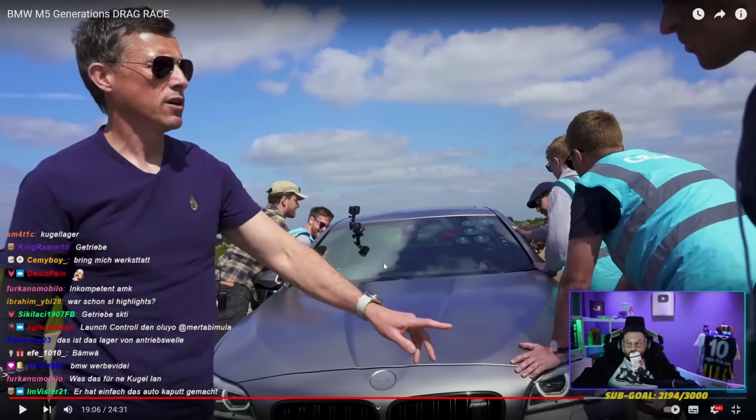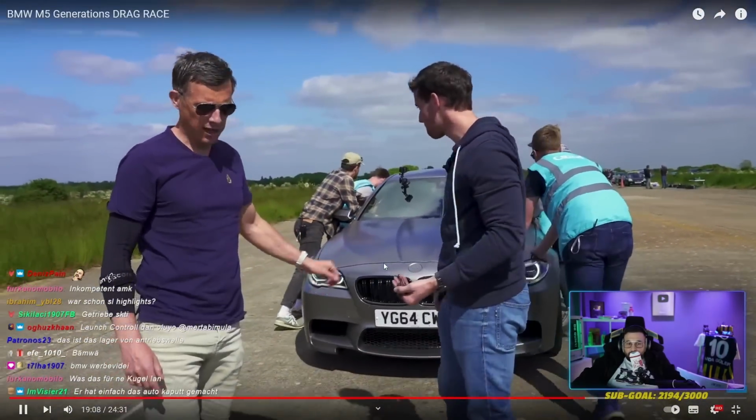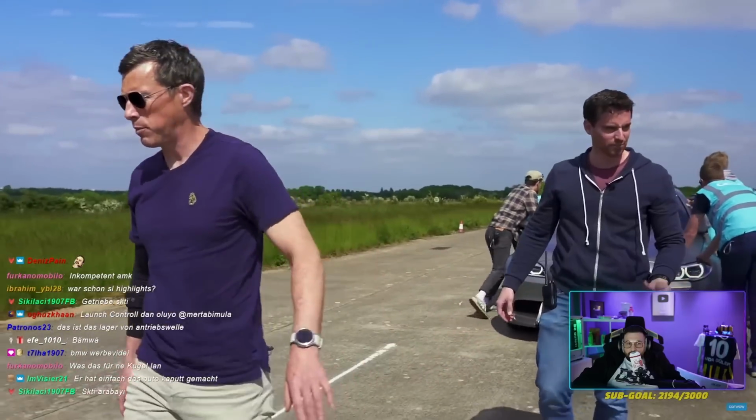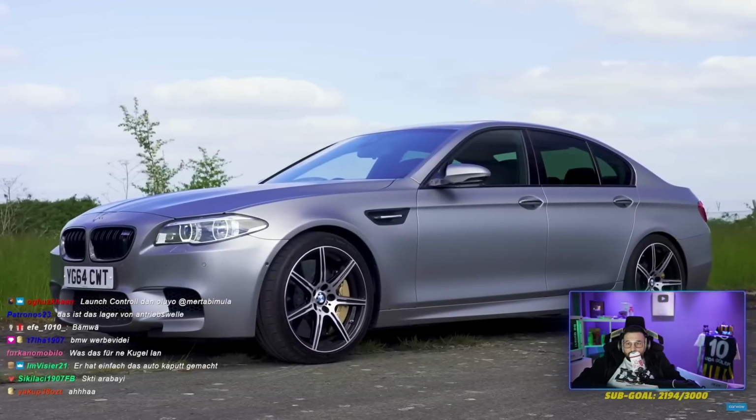Where is the BMW logo? What kind of Bulgarian BMW is this? We should go look for the badge. Yeah. Okay, we'll let them do that. We'll go get the badge. Badge, where's the badge? We've given the poor old F10 back.